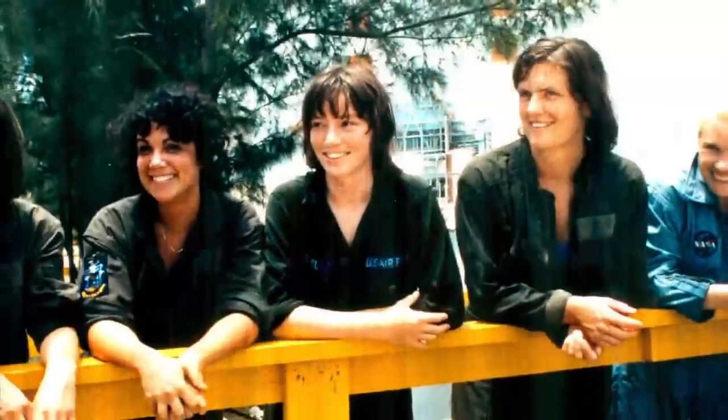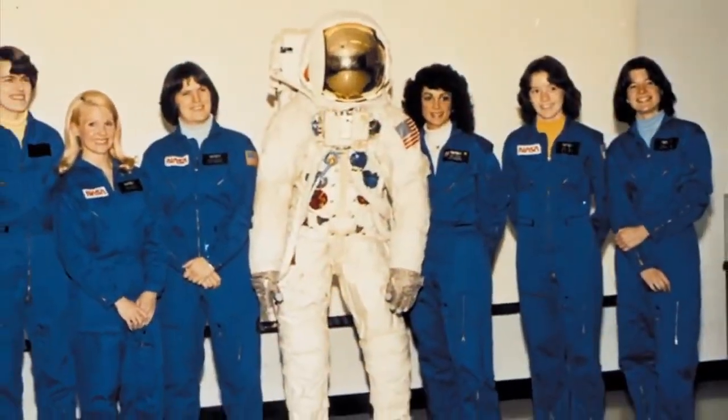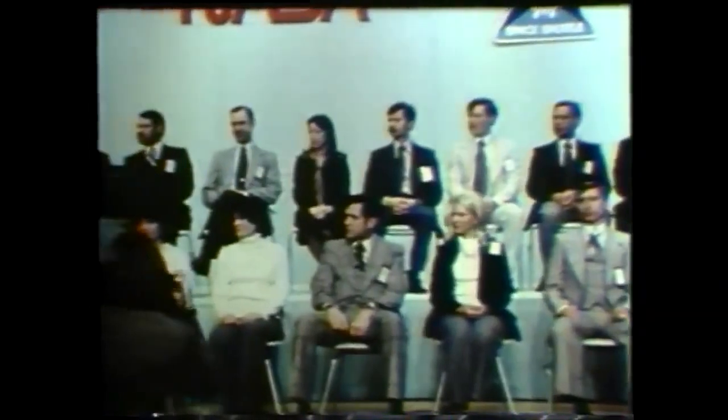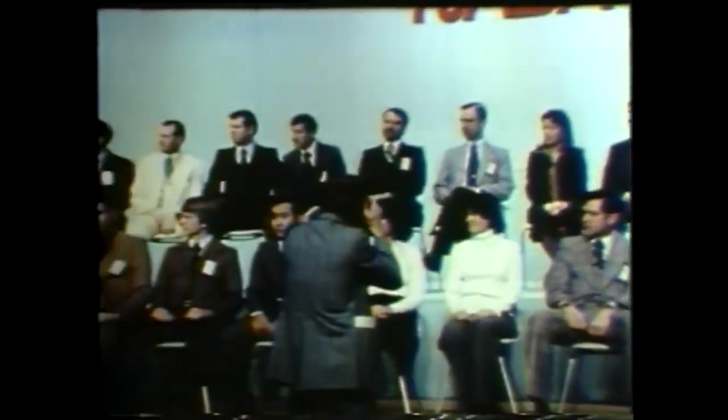The astronaut selection process reflected a changing nation and a changing NASA. At the time, all the astronauts were military test pilots and there were no females, so it was kind of like one of those dreams that you hope will happen someday, but you didn't really think would. The NASA astronaut class of 1978, the largest in the agency's history, came from all walks of American life: physicists, meteorologists, fighter pilots, scientists, and for the first time, women and African Americans.